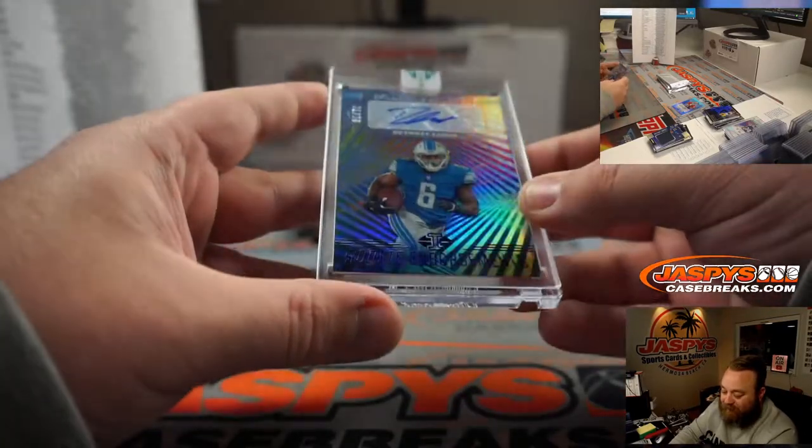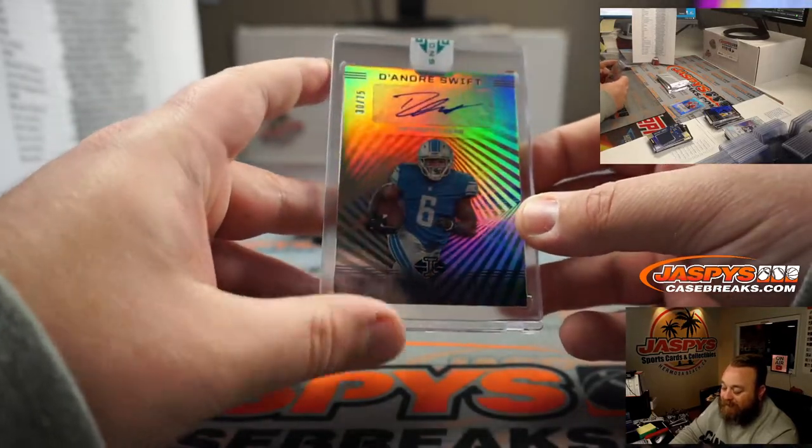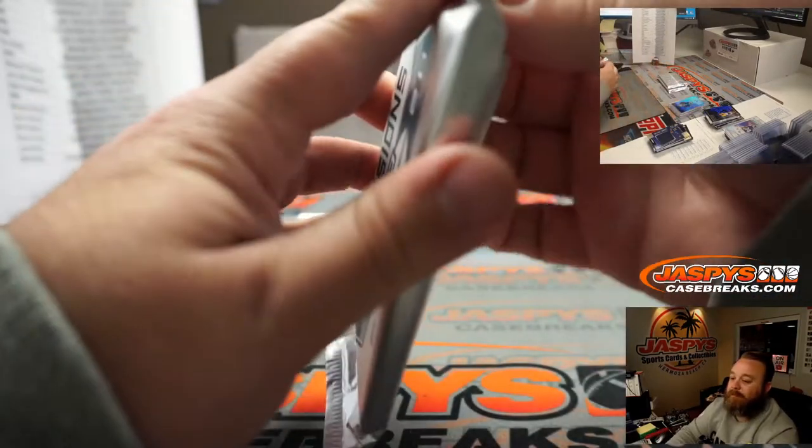DeAndre Swift. There you go, AJ. 30 out of 75. Rookie endorsements auto encased. AJ Anderson. Detroit Lions.